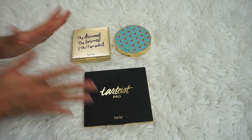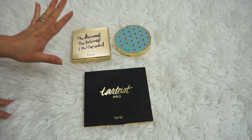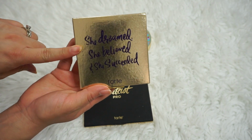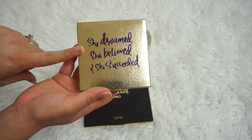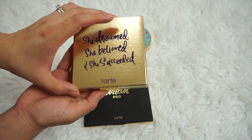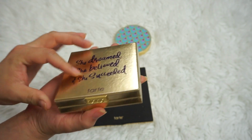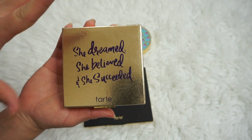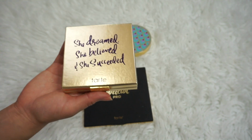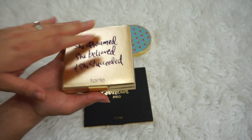Okay, this next set here are my Tarte eyeshadow palettes. This one here, I think it's the first one I ever purchased from Tarte, and you guys are going to think it's stupid, but the only reason why I purchased this was because of the packaging. It says she dreamed, she believed, and she succeeded. I thought it was so pretty. The actual packaging itself, for me, is a little bulky, but it is so pretty. I wanted to have pretty makeup items to display. So before I had the way my makeup room is now, I did have this eyeshadow palette on display.